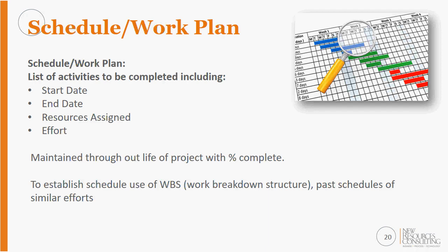The schedule and work plan, this is what are those activities? And again, this can be as in-depth as a Microsoft Project plan that has a lot of dependencies and everything all calculated for you. And again, it's not necessarily the tool. There's a multitude of online tools as well as traditional tools like Microsoft Project and Primavera. But it can be as simple as, here's my Excel spreadsheet. Here's the tasks that need to be done. Here's when we start. Here's when we end. Here's how many days or hours it's going to take. And here's the resources I have assigned.